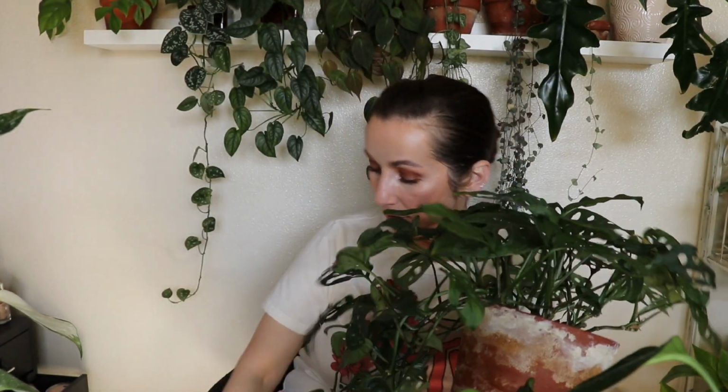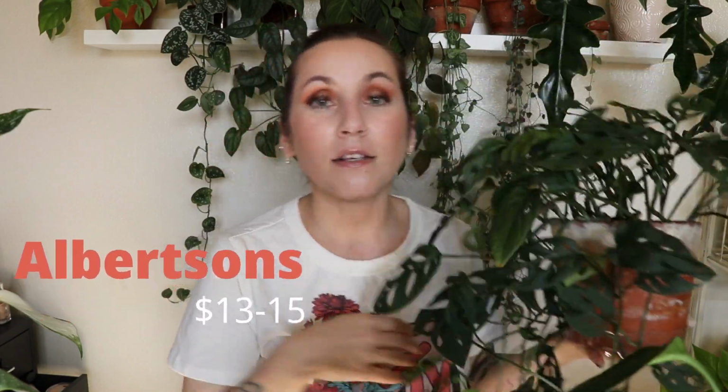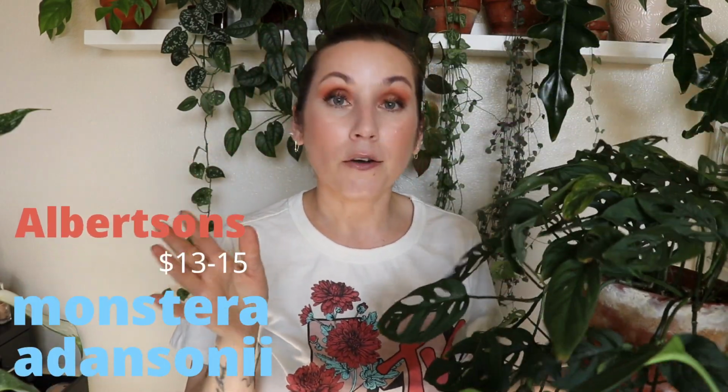Ooh, I just sat on the vines. Oh no, I'm sitting right on the vines. Okay, I need to cut these vines off because they're just so scraggly, but I can't bring myself to do it. So this is the Monstera adansonii, and I just watered it, so I still have it in the plastic thing. So if it's crinkling, sorry.